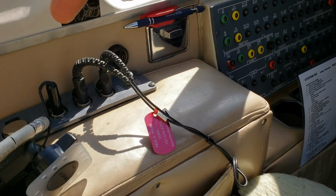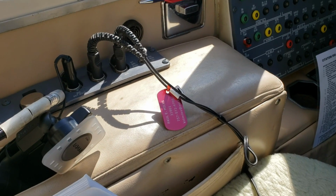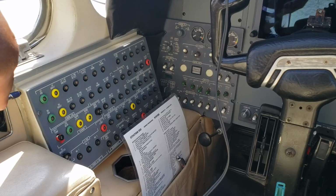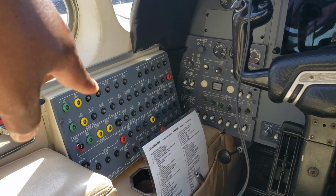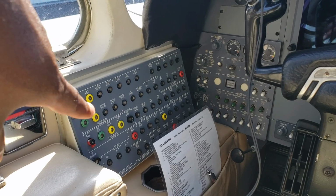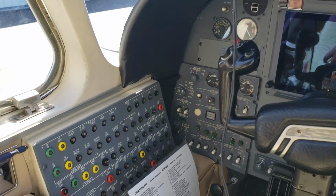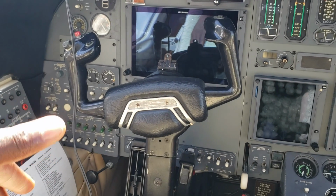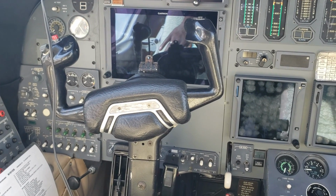These are for your headsets, your audio jacks, and right there you see all of your circuit breakers. Now, if you see colors there, it's just for the owner or the pilot, so certain things are easier to find. That's why you put the color tabs there. You see this giant yoke here, and guys, I got a few minutes to just fly this thing.